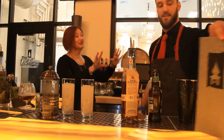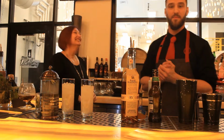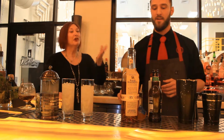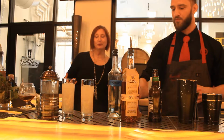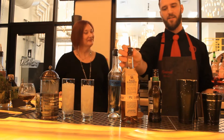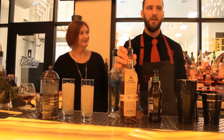So when you say that it's your drink, you've put this together? Yes, I've put this together entirely from start to finish. I even made the bitters that go into it. As you're making it, can you explain what the inspiration behind it was? So I was looking at bourbons. My favorite is Basil Hayden, so I wanted to incorporate that somehow.